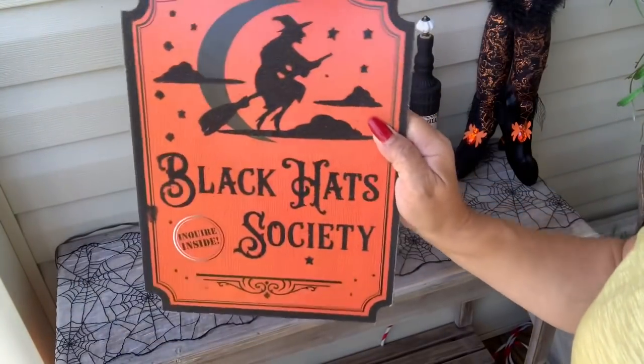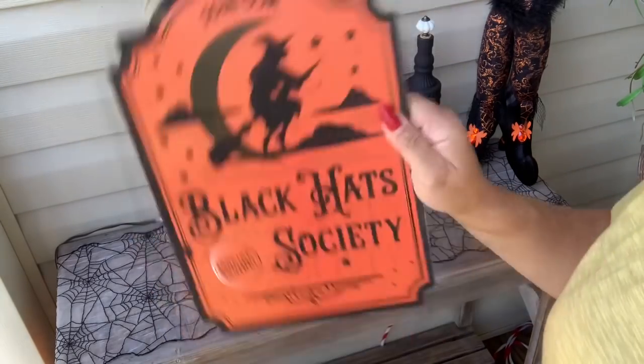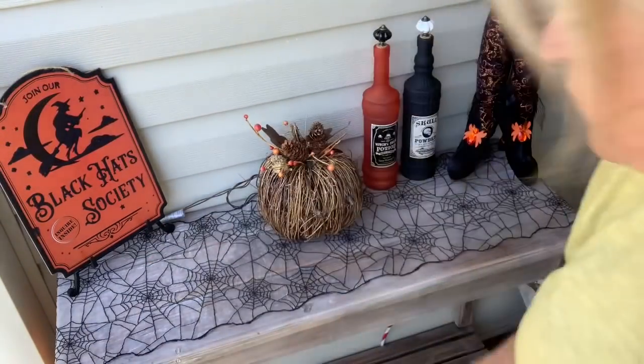Next up is, I got this right here. It's Black Hat Society. I picked this up at the Dollar Tree last year, y'all. And I thought for my witch theme, it's perfect. I got me a little stand here. With the orange, y'all, is perfect. Okay, gotta hide some of them cords.